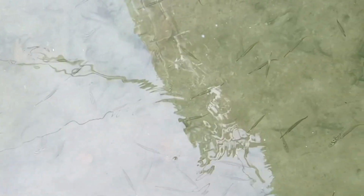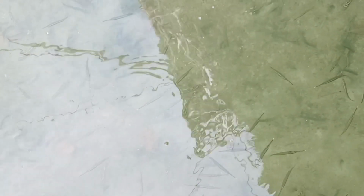So it's not a seahorse, guys. It's like what we call here singwil. Yeah, there's so many here. I thought it's a seahorse, but it's not a seahorse. It's a kind of fish, like what they call singwil.